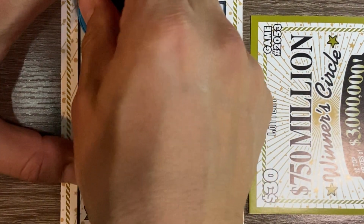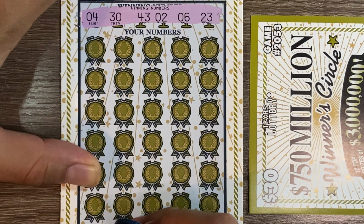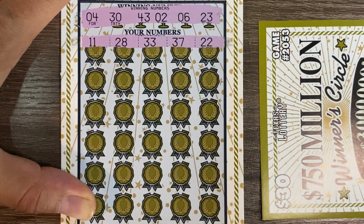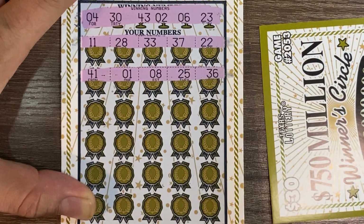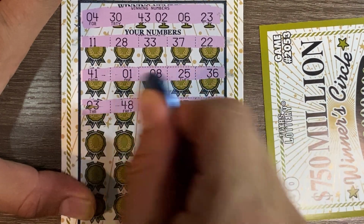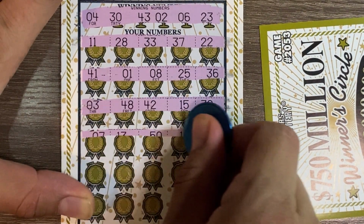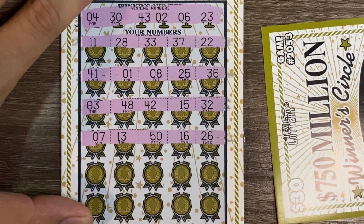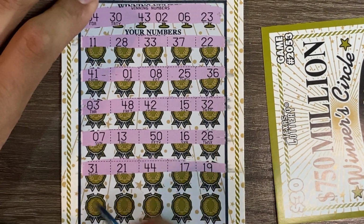All right, here we go. Four, 30, 43, 2, 6, and 23 are our winning numbers. Nothing so far. Second to last row. Last row.